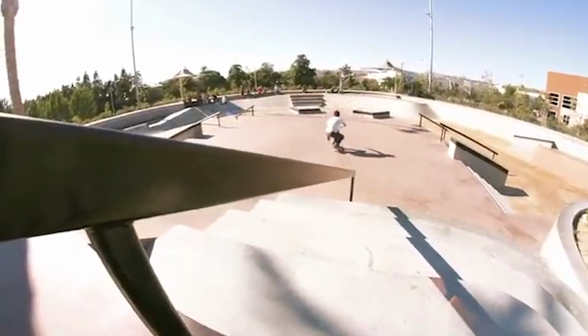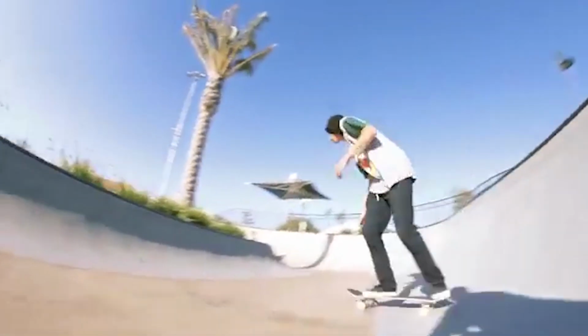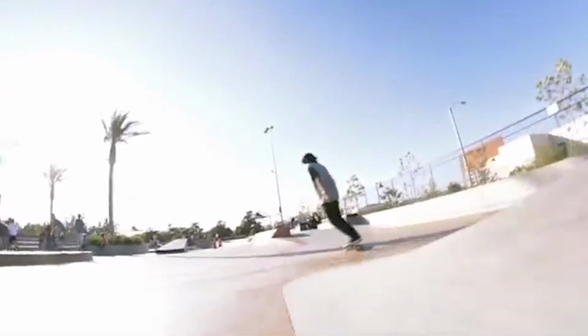Most of the skate park is made up of street obstacles, but it also has a snake run and a huge bowl with a full pipe in the middle of the park. Like most skate parks in California, Santa Clarita is completely free to skate, and it even has lights so you can skate it at night.